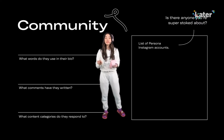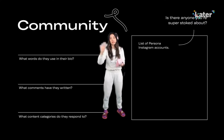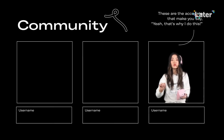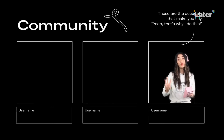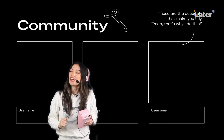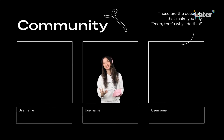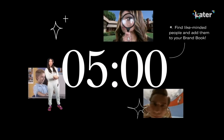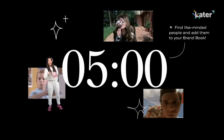So for the next 5 minutes, I want you to start looking at all of these people that are in your community. If you want to use People Map, go for it. There is a free trial for new users. If you want to use Instagram, that is chill too, whatever. For this exercise, I just want you to add the top 3 people you discover that really excite you and make you think, damn, now this is why I do this. Go ahead. You're just not gonna do it later. Let's just do it right now. You might as well. If you gotta pee, go pee, pause the video, and then do it. 5-minute timer time. Go!